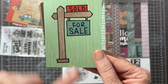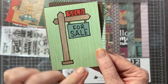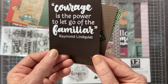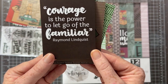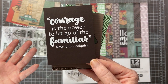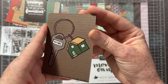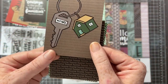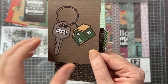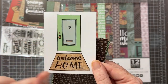This is a pastel-y green and the little for sale sign that says sold. Maybe you didn't buy a house, maybe you bought a car. All good. And then the back says, courage is the power to let go of the familiar. Again, really good inspirational quote. It could apply to lots of things in your life. Here's that cute little house key with the little house key chain. So cute. And then the back says, welcome home with the little front door and the map.